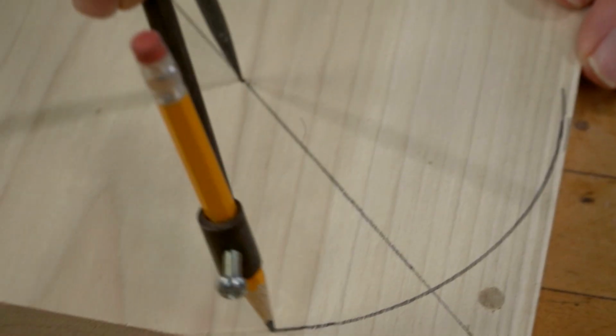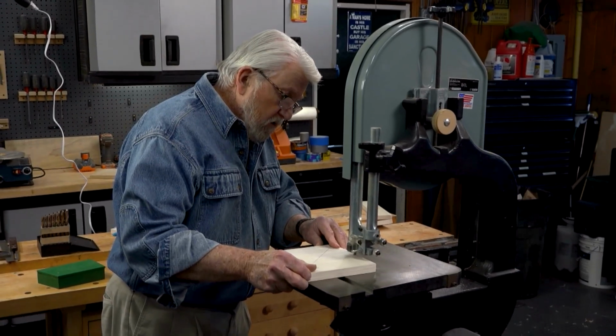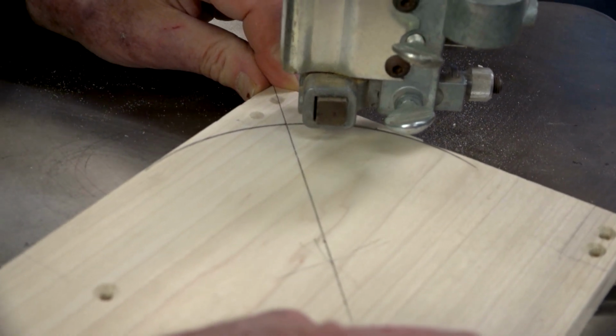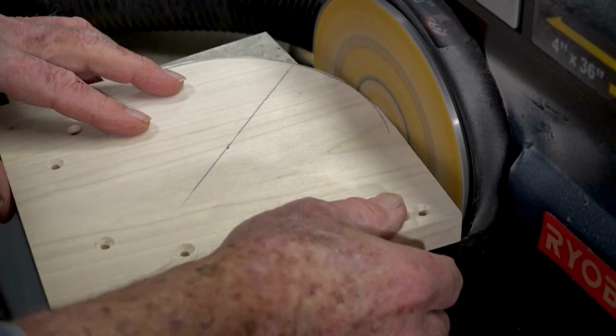Using a compass, I scribe an arc on the corner. Cut the curve on the bandsaw, and smooth it out on the disc sander.